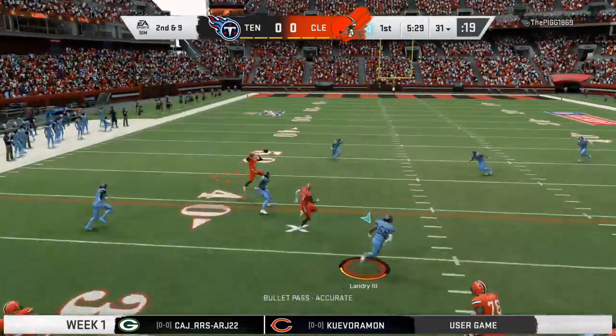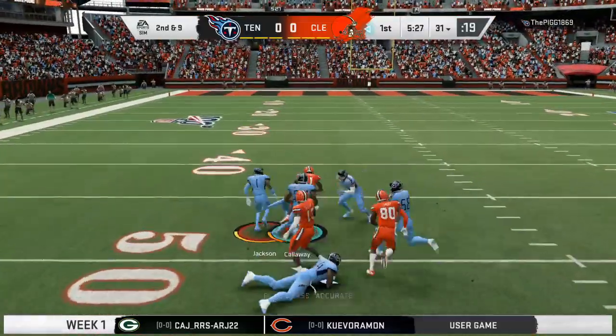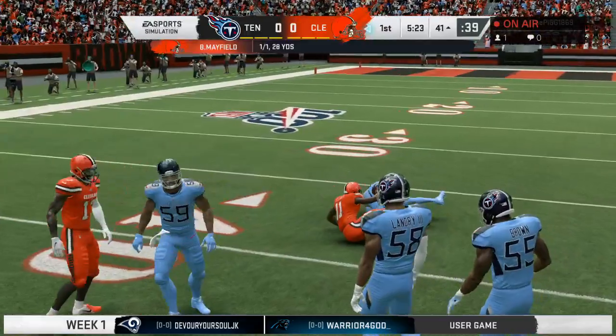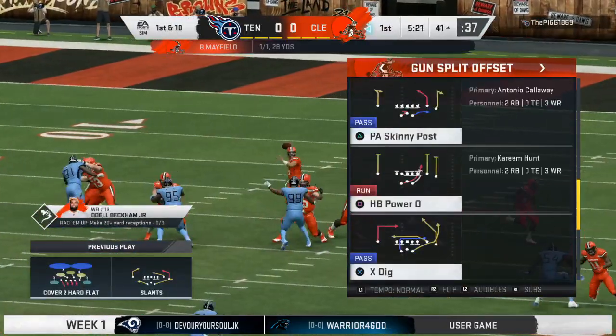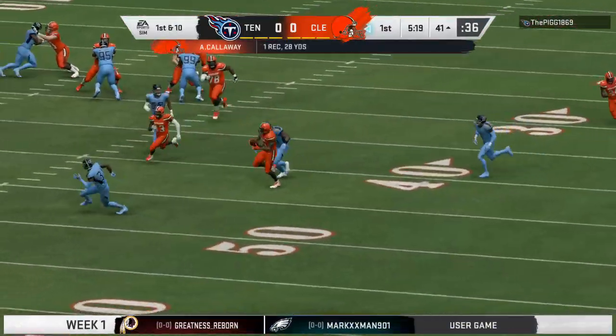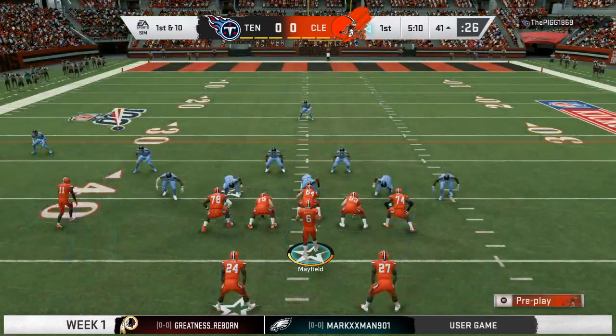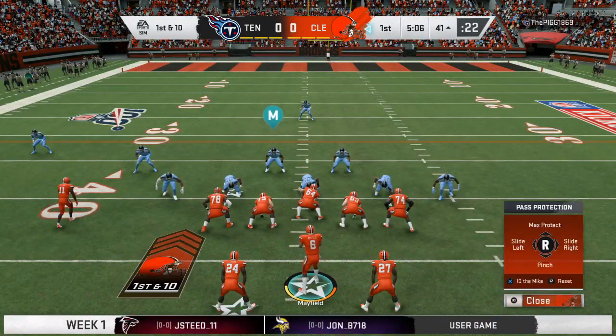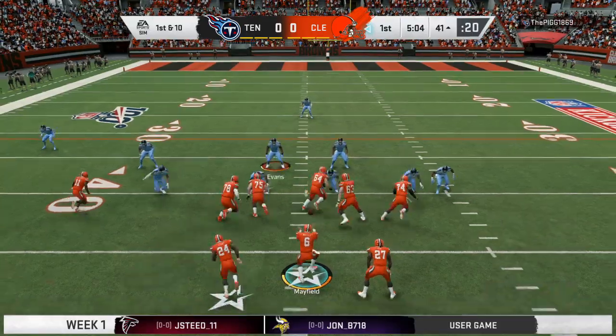On 2nd and 9, Mayfield. That is caught by the former Gator Antonio Callaway. And he'll have it past midfield almost to the 40 before being taken down. 28 yards the gain there on the catch and run. So operating from Tennessee territory now. Here's 1st and 10 at the 41.